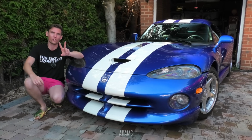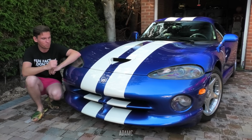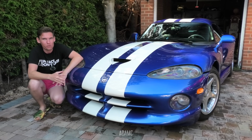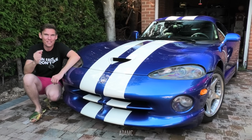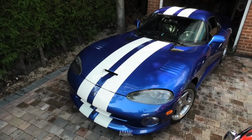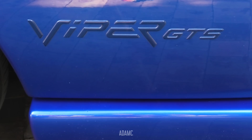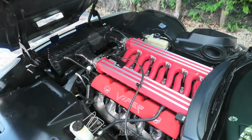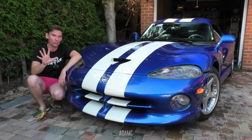So I bought two cars this year, and this one I bought back in June, ready for Adam C Fest. I was looking for one of these for about 4 years, and this is only the third one that came up, and this was the best example out of the three. It's a 1996 car named the Unicorn this particular year, the first year of the GTS, and you can count on one hand how many marks are on this car.